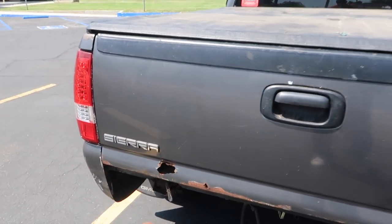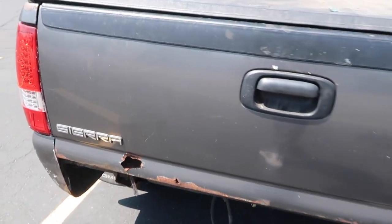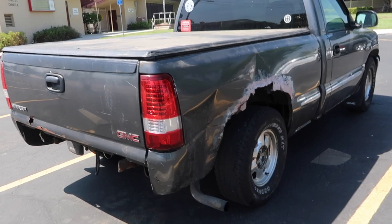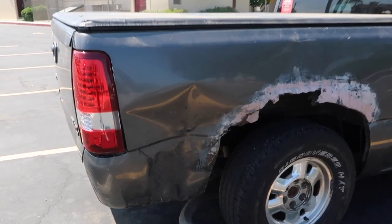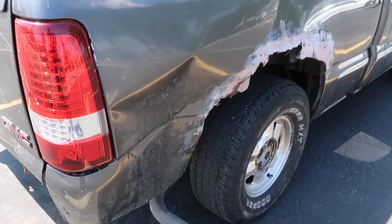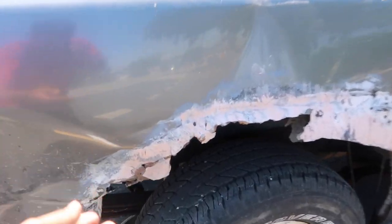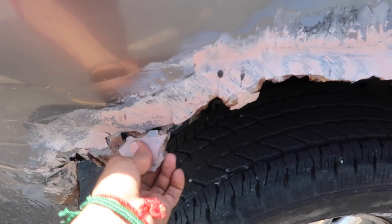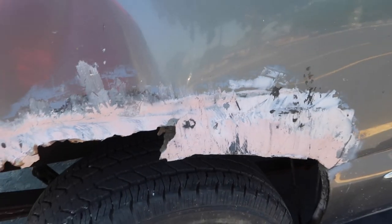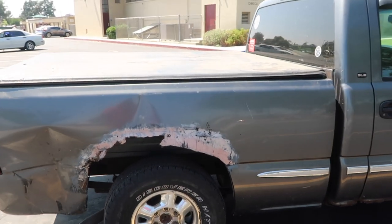And as you can see right here, there's a big hole of rust as well. And check out this side, same thing. It has a big dent right here. I don't know who was driving this truck, but they sure did not know how to drive. And then same thing with this fender, look at this. All broken, beat up. Rusted, and I think they tried fixing it or something, but this does not have cure. I don't know if they thought they were gonna fix it or not, but that does not have cure.